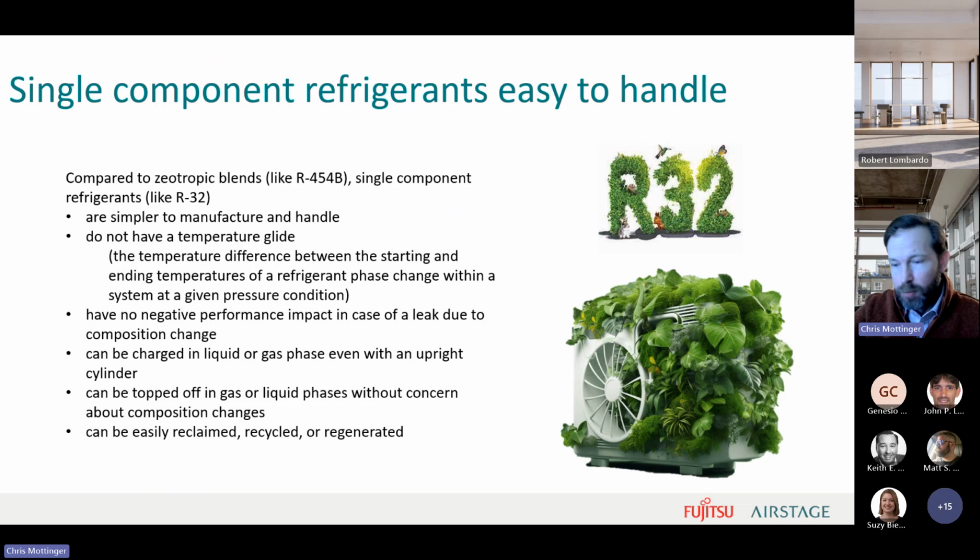R32 is a single component refrigerant, meaning you will have the ability, when you're working with a product with R32, to top those systems off. You'll be able to charge the system in either a liquid or a gas form. It is not a blended refrigerant like R410A was, or like R454B is. We don't have the potential of temperature glide using R32, with different refrigerant chemicals flashing off at different temperatures. It is a single component, single refrigerant, and much easier to work with from a contractor standpoint.